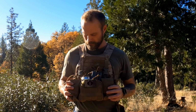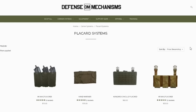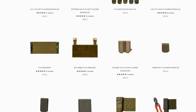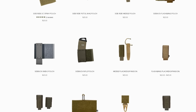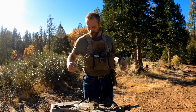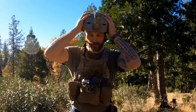Like that, right there. There is a DM panel, Defense Mechanisms, that actually works with this thing. This one, Tigris chest rig, it's designed to be worn as a chest rig. The Velcro panel is optional. So I do have these buckles kind of flapping around in the wind. Doesn't bother me, but if you don't want to deal with random flappy buckle stuff in the wind, well, go ahead and get yourself a Defense Mechanisms panel in the process.